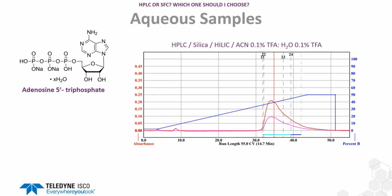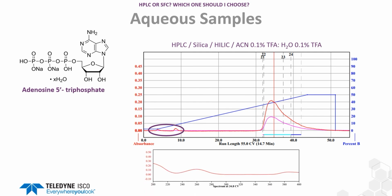The other thing that we see is maybe some impurities eluting early on before that 10 column volume mark. And we can also look at the UV absorbance of our peak. You can see that red line at that 35 CV mark, and that's our UV spectrum. Down at the bottom, we'll get a nice peak at 260, identifying that as ATP.